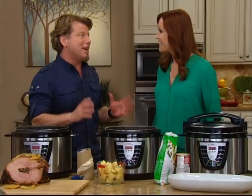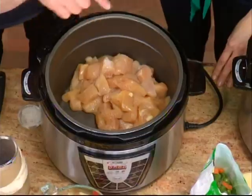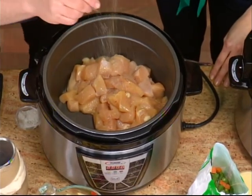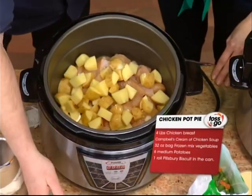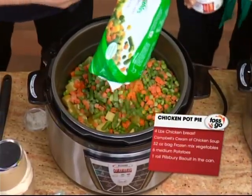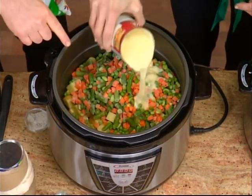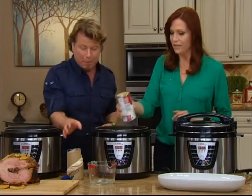All right, now we got another toss and go alert. This is my chicken pot pie. I have some raw chicken, some salt and some pepper. Here we're gonna put some potatoes. Now, just some frozen vegetables. You know, we don't always have fresh vegetables all year round. Now, if you could put in the chicken soup, that's cream of chicken soup. All right, now comes the fun part.